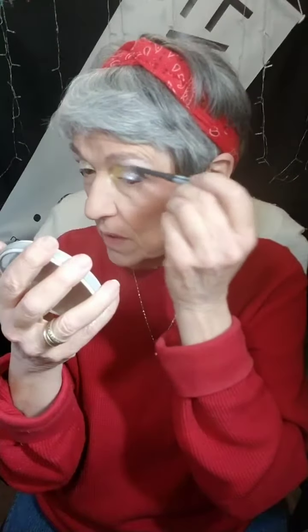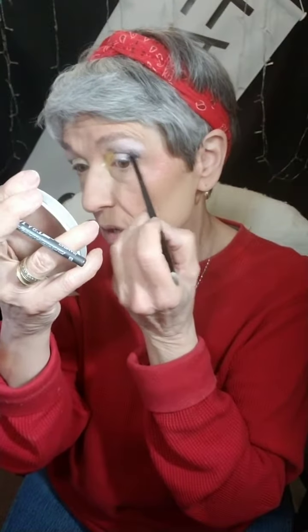Makeup is not just for the young and the beautiful. Makeup is for any age. There's nothing on here that says for the young and beautiful. It's for the young at heart, too.